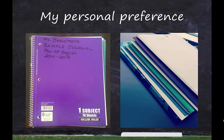But my personal preference is to use a combination of spiral notebooks and plain old manila folders. A couple of reasons for that. One is that I've been thoroughly converted to a particular system, which I'll get into shortly. But the main reason is practical.